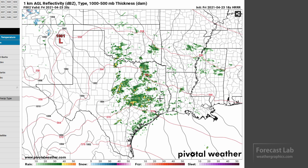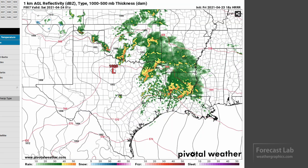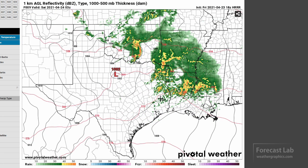So we can see right away that a lot of this stuff is actually elevated, but some of it is laying down the cold pools. And there's that complex right there. This is about 23Z. So that's being laid down right there, the other stuff being laid down in the Dallas area. And you can see how those things evolve. Probably a few weak bow echoes and that stuff. And then we have this complex coming together in central and southern Oklahoma after dark.